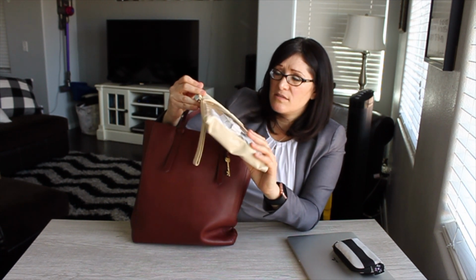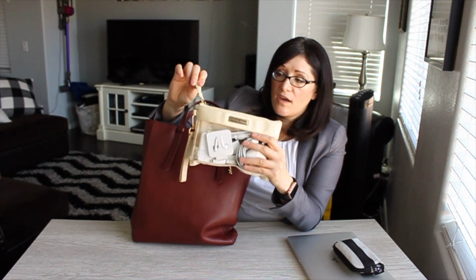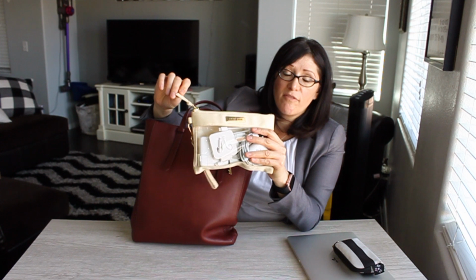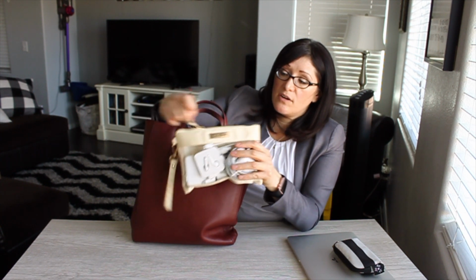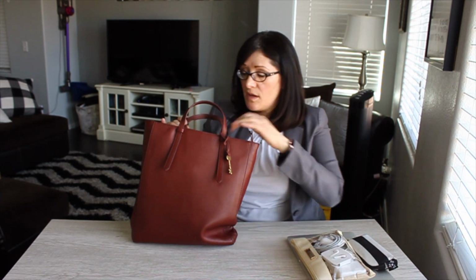However, I'm not particularly a fan of these tassels. The other sizes, they have easily come off, and well, it's kind of hard to unzip without them. For how much they cost, I think they should be a little bit higher quality.